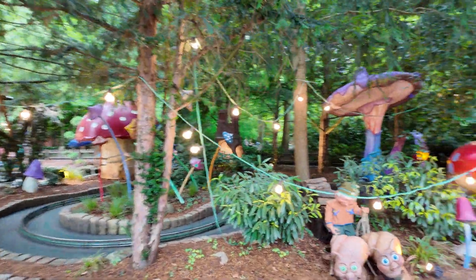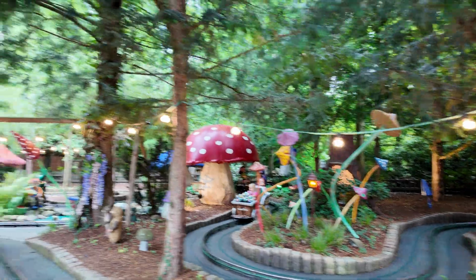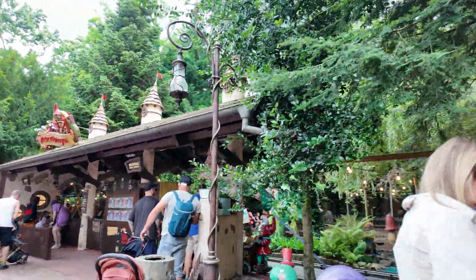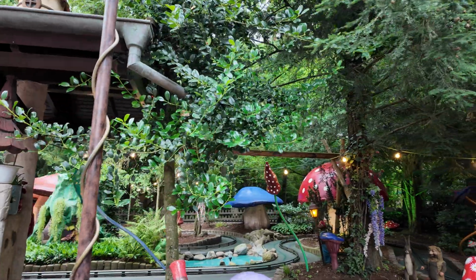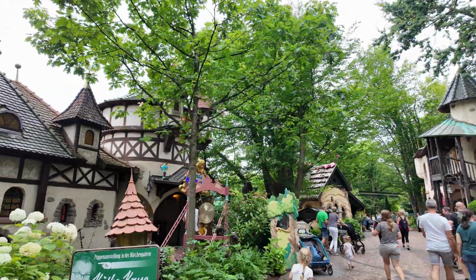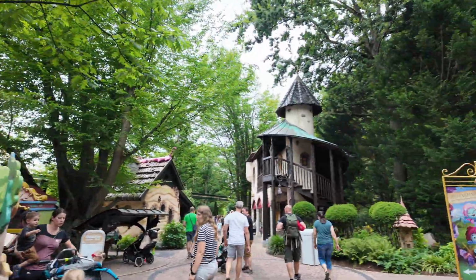Let's dive in. So the first thing I'm noticing right away, look at how cute some of these kids' rides are. Just really cute, man. I would love this as a kid. I would love it. Just magical in here. It's like Efteling, but a lot bigger.